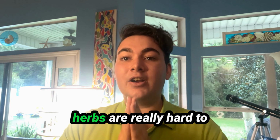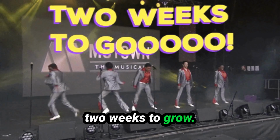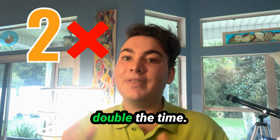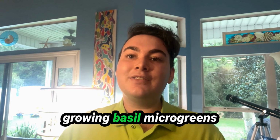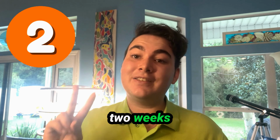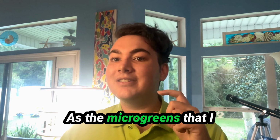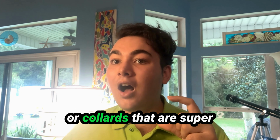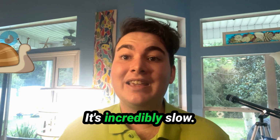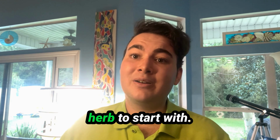The reason why I say herbs are really hard to grow is because they typically take about 2 weeks to grow, whereas your standard microgreens take about 7 days. So it's almost double the time. For example, I've been growing basil microgreens for a local restaurant, and it takes me about 2 weeks. And the microgreens are half the size of the ones I usually grow, like broccoli or collards that are super easy. It's that much of a difference. It's incredibly slow. And so if you're looking for fast results, don't go with an herb to start with.